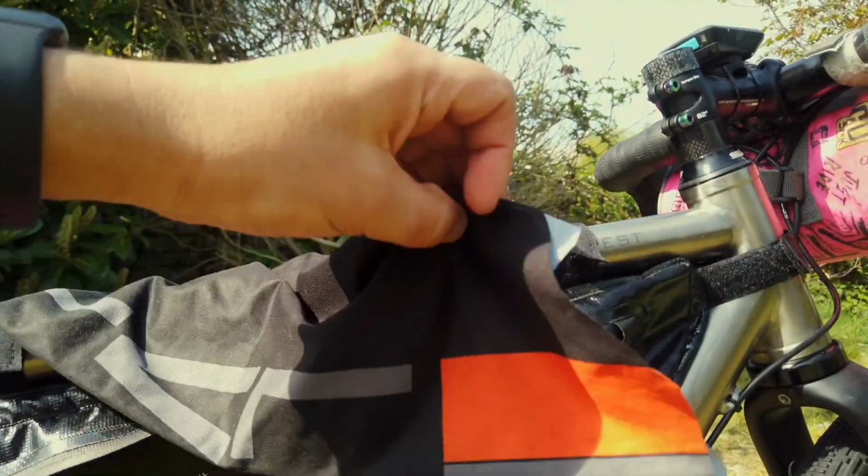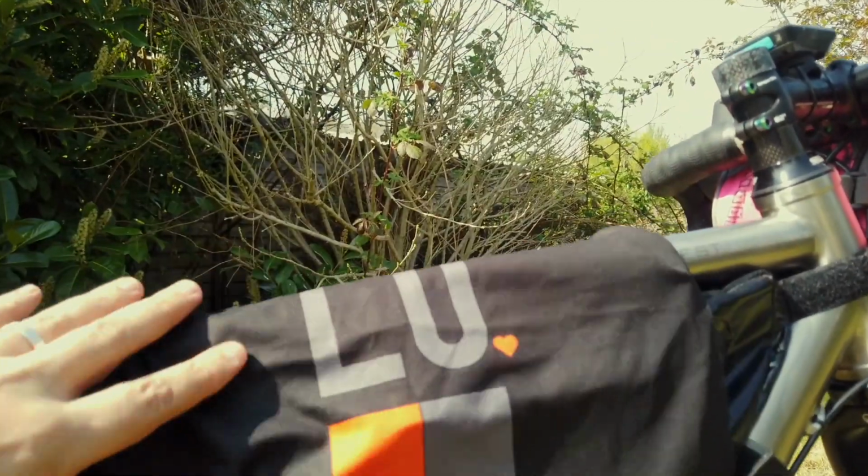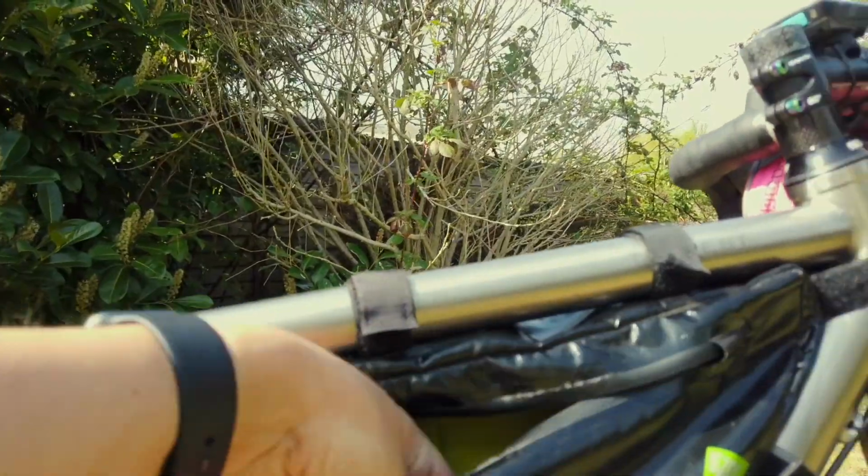This is for wiping my glasses. It's one of the samples of the very first WKG jerseys, the original Love Velo one. It's one of the sample sheets that Endura sent through, and that actually is my glasses and camera screen and lens wiping cloth. And I think that's it for that bag.